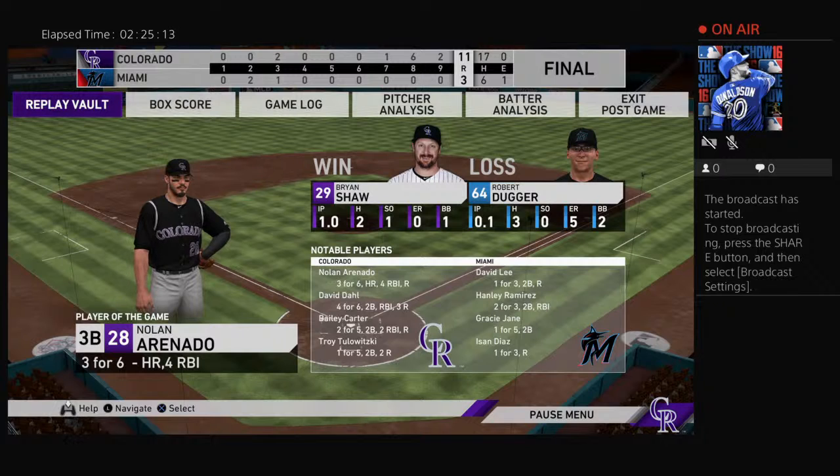The final line score for our ball game tonight. For the victorious Rockies, 11 runs on 17 hits. No errors. They left 13 men on base. Time of the ball game, 3 hours and 38 minutes.